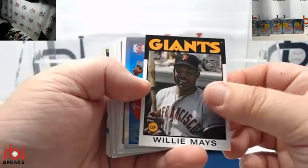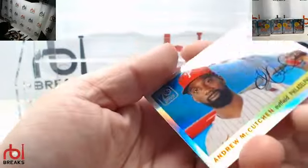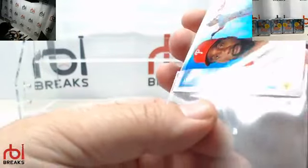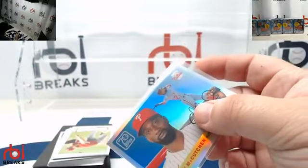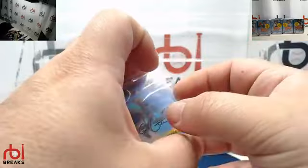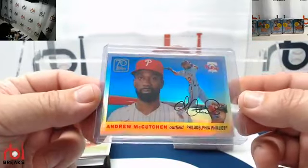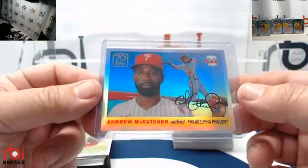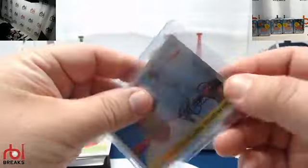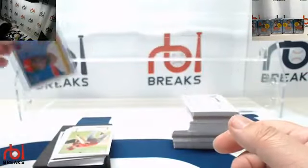These are the standard 86 inserts, and then this is the exclusive tin card, which does come in parallels. Andrew McCutchen for the Philadelphia Phillies. Again, these are chrome. I think they're more chrome refractor, if you ask me. They have a refractor sheen to them, and they do have parallels of them. But the only way that you're getting this card is through a tin. It's the only way it's being distributed.